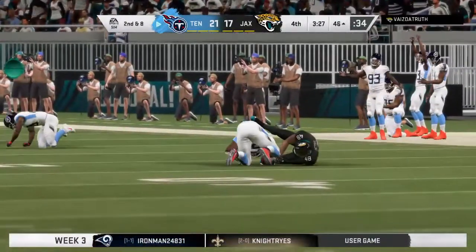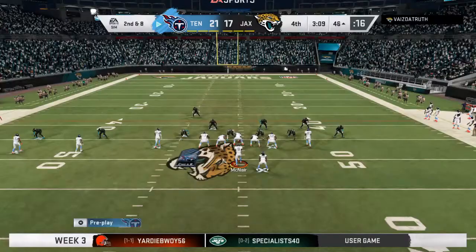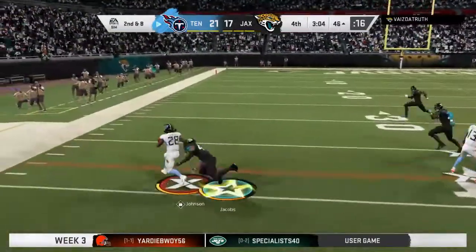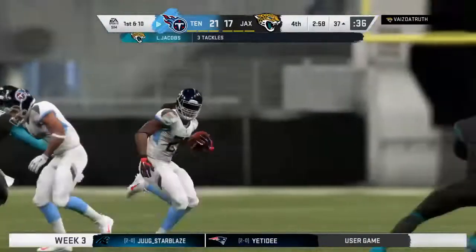It's 2nd and 8. If nothing else, they've already taken a couple minutes off the clock here as they come up 2nd down. They go back to the ground with Johnson. And he'll get it down on the play to the 37. 9 yards to pick up there, and it's a first down.